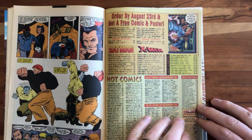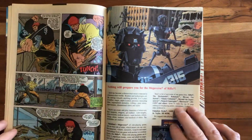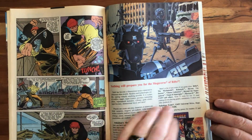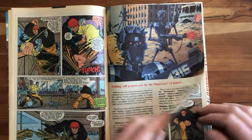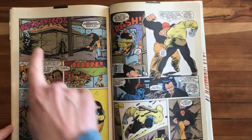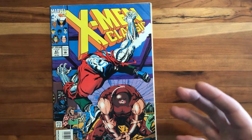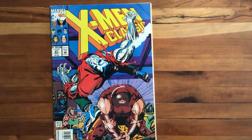And I love this John Romita Jr. artwork. Really cool. Great cartoonist here, John Romita Jr. Yeah, really great. Oh, I love this. So cool. So yeah, we get a great cover from Paul Smith, and he did a handful of X-Men Classic covers, and this is one of them.